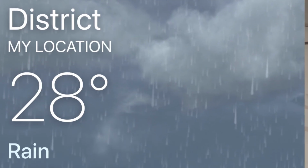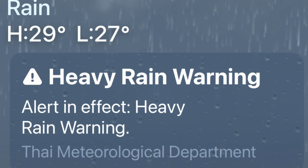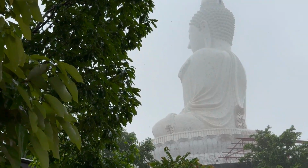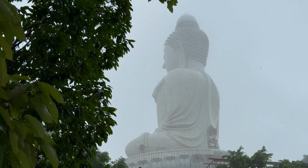Yes. We are here in rainy season. I have to keep my phone dry. So we came to see the big Buddha, but it's pouring. But have a look. Well, the one thing we have no control over is the weather. Here is a view of the big Buddha in the background. This is what a commitment to travel looks like. It's absolutely pouring. When they say it's monsoon season, they mean it.